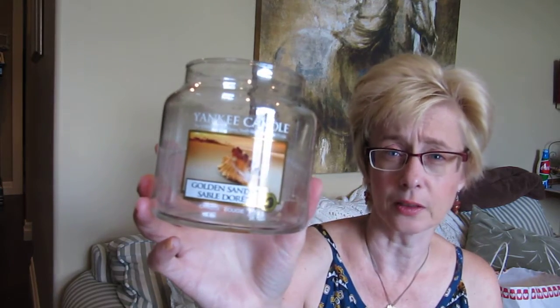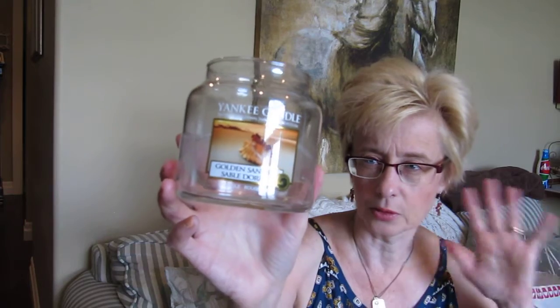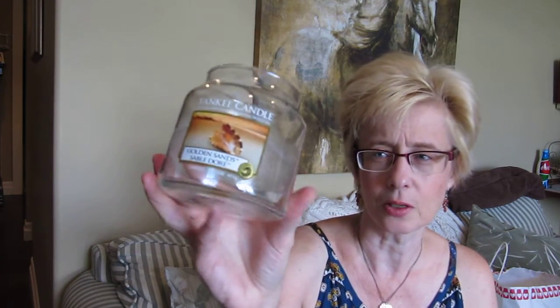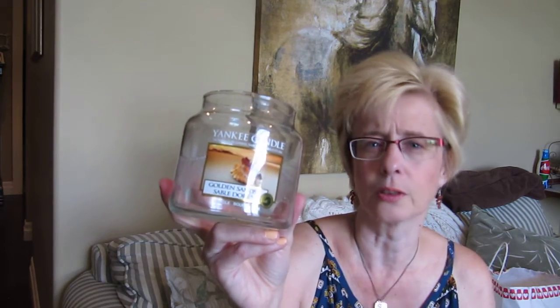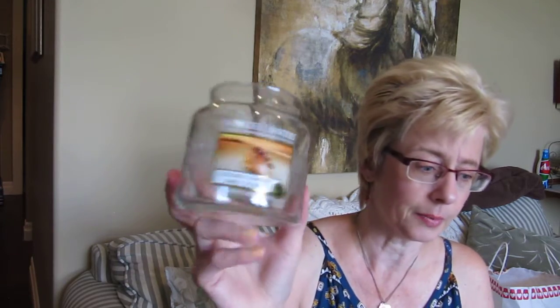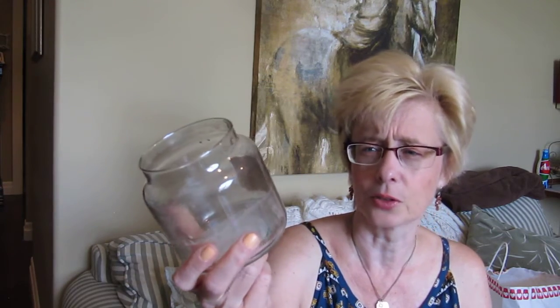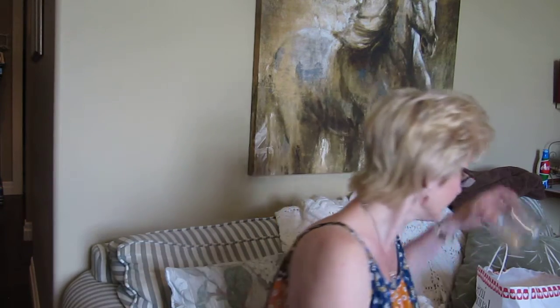This one I burned in my office for the most part, or my bedroom. And actually the throw was fairly good. I would say it was at least a medium. I don't think it would do well in a big open concept room, but in a smaller room it did very well. It's just a very soothing, relaxing, almost spa-like kind of scent. So I did like that. I do usually get it in the tarts, but this one did fairly well.